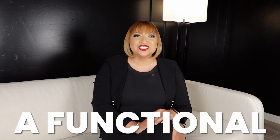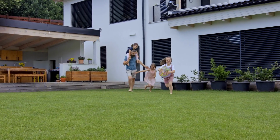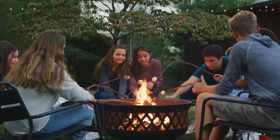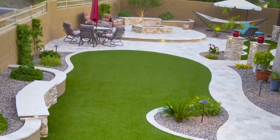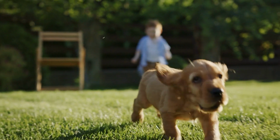Number 5, a functional backyard. This is really important because in the functional backyard, we're including a barbecue grill, sitting area, maybe a fire pit, having landscape done, maybe having some turf, maybe having a dog park. All of these things are really important when you decide to have a functional backyard. It doesn't mean that you have to have all of those features, but we highly recommend for your landscape to be finished, for you to have a barbecue grill and some seating area so that people can enjoy the backyard.